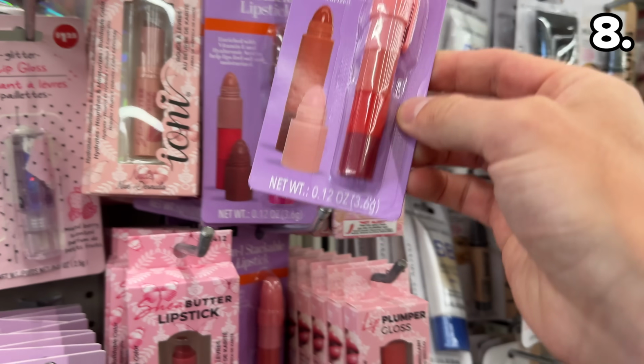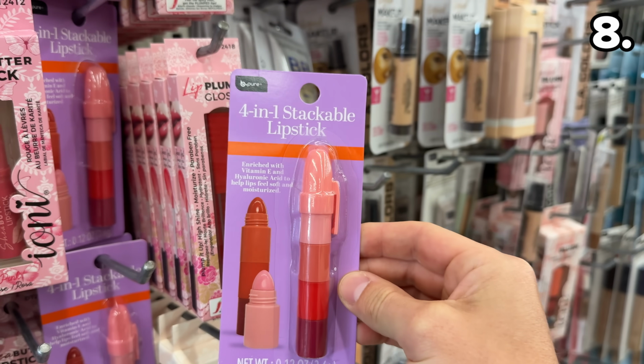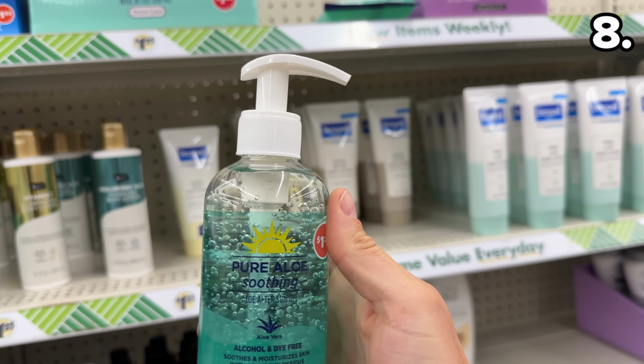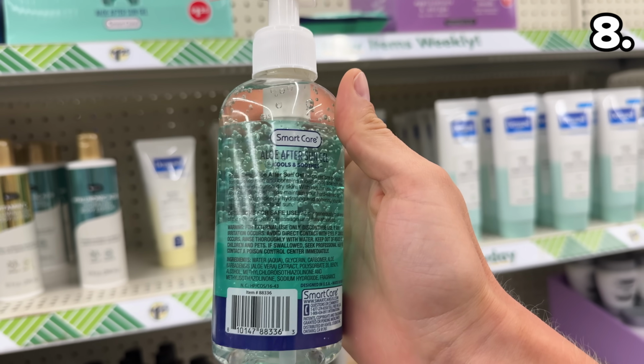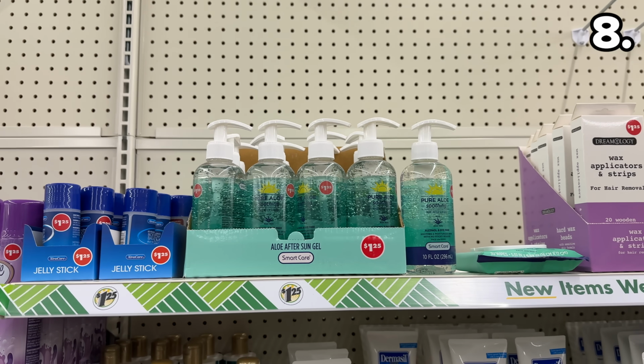As more of a novelty find, this 4-in-1 stackable lipstick features a design I've never seen before that gives you 4 color options to choose from. If you've ever purchased aloe before, you'll likely know it can be quite expensive, so I found this 10-ounce bottle of After Sun gel at $1.25 as a fantastic grab.